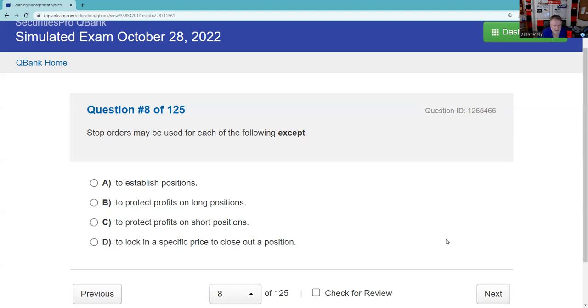To lock in a specific price to close out the position. No, that would be an option, because remember, when the stop order trigger gets pulled, we don't know what the next trade is going to be. So D. By the way, I don't like here that they also don't say to stop a loss, which is the number one use of this, right? So that's not in our answer set. But the number one use, so three things: stop a loss, protect a profit, establish a stock position, are the big three.